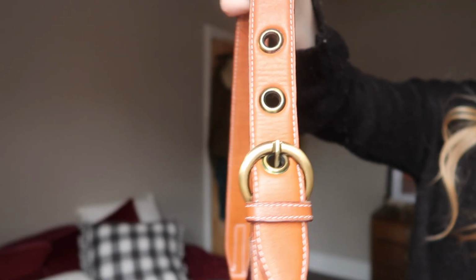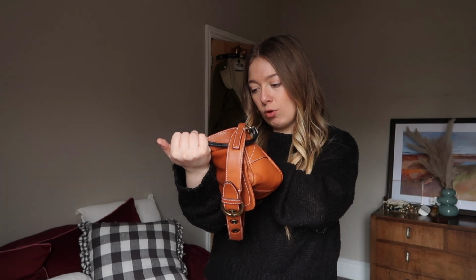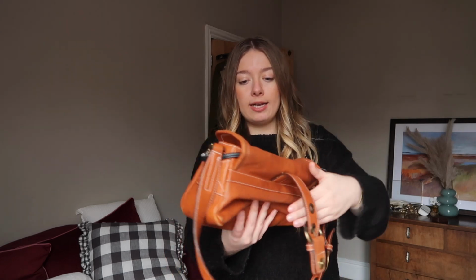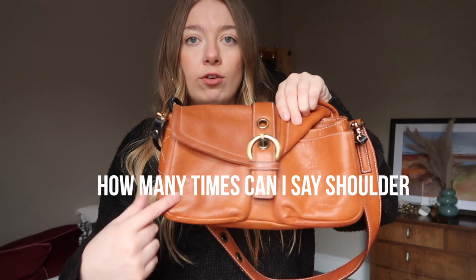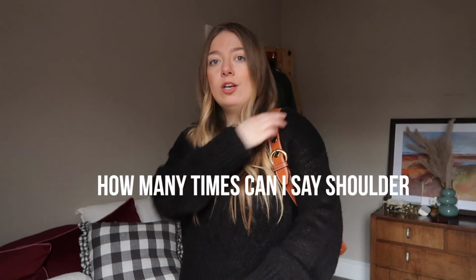It's got one pocket here, one pocket here, and then a zip pocket at the back, which we love a zip pocket. It says it's from a brand called Smith and Cambrio. I have to Google that brand. I don't know why I've never done that. But yeah, so it's quite a small bag, but it actually fits a lot in. You also have these two pockets at the front here, and then of course the little shoulder strap to go on your shoulder.